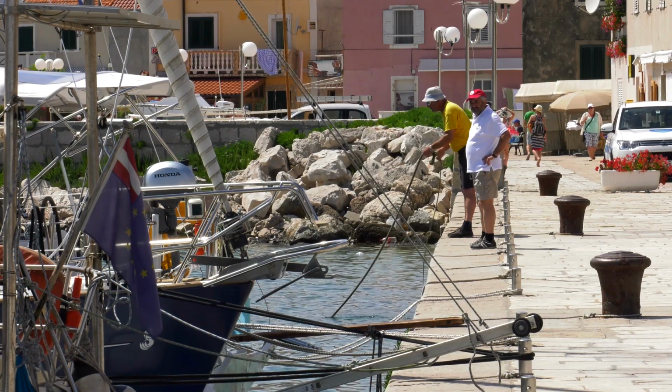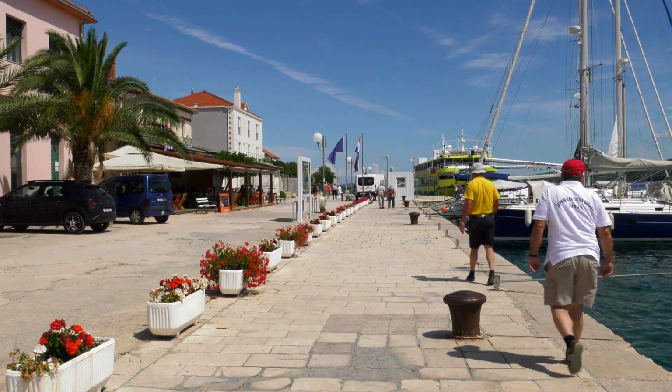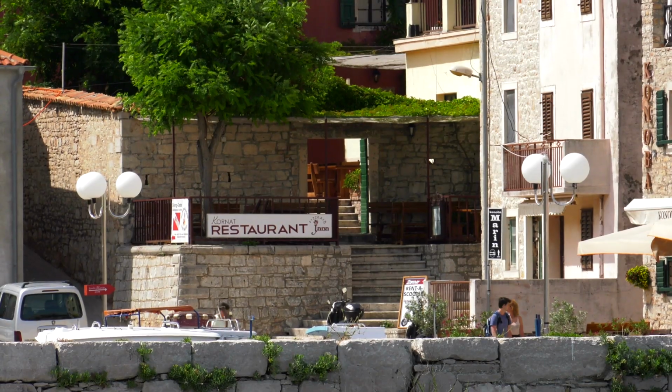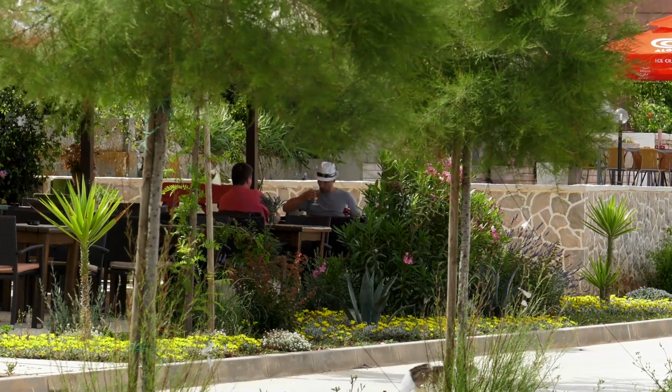At the harbour, there are moorings arranged for reception of ships, so you can spend the night with access to water and electricity for your vessel. There are useful stores and shops as well as restaurants nearby to secure your pleasant and enjoyable stay.